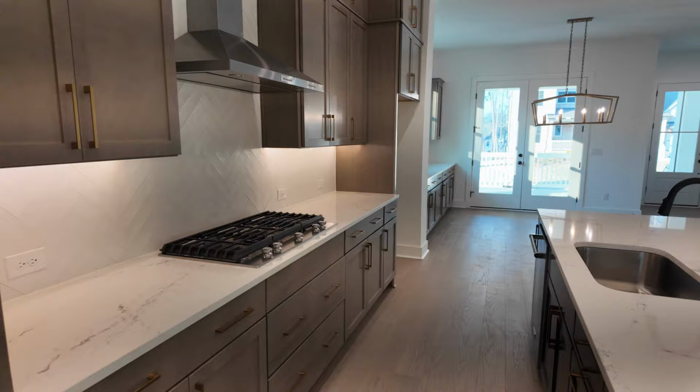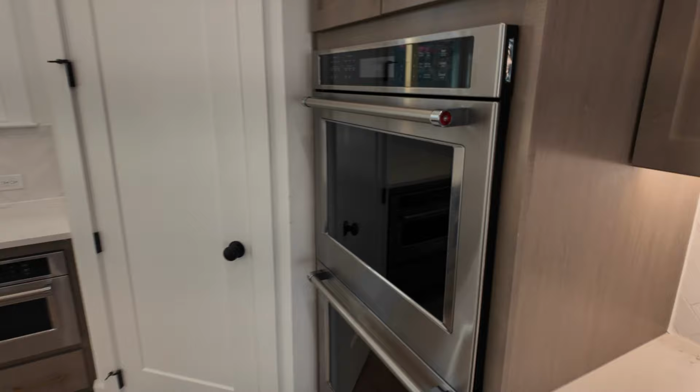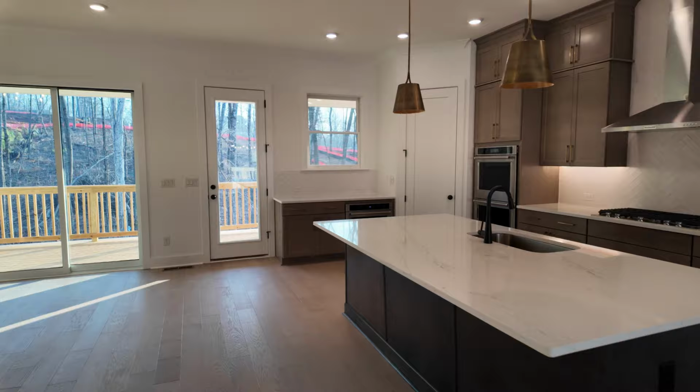And this house comes with KitchenAid. So these are KitchenAid appliances through and through. Got the ovens here. So there's a room right off of the entrance that would make a perfect office. Got the French doors, no closet, definitely an office. Let's go take a look out back real quick.